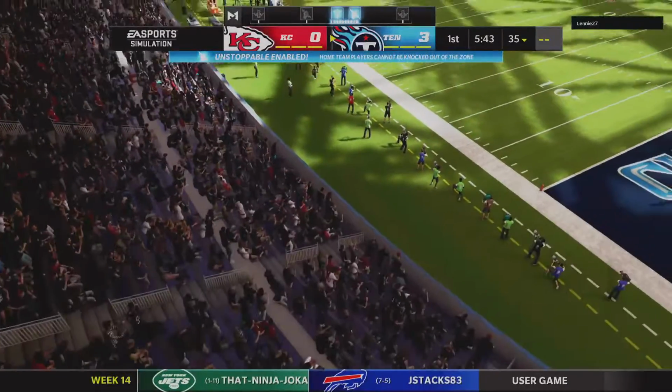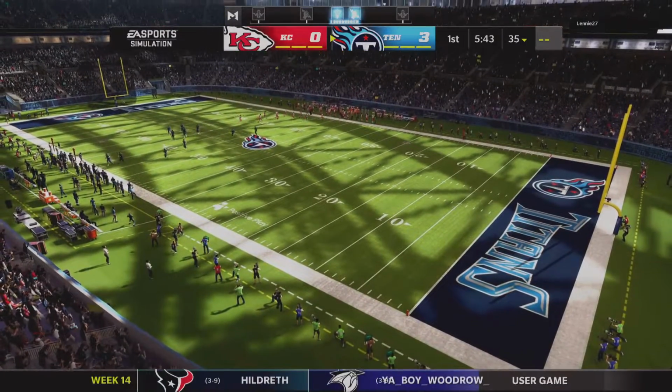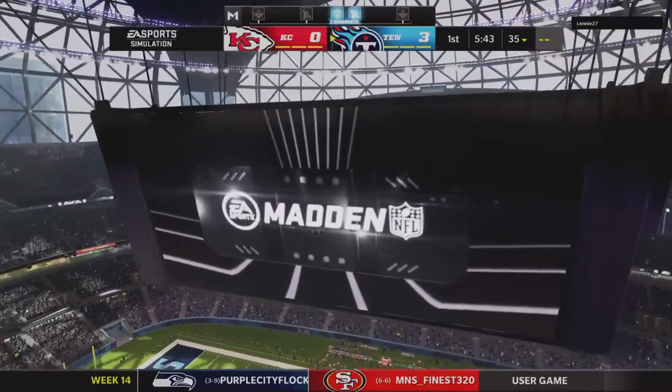It's 3-0. In the end, the opening drive, Charles, does yield points. Maybe not the touchdown that they wanted, though. Yeah, but bottom line, they wanted to get something out of that drive, and they did that. 3 points, they won't turn that down at all.